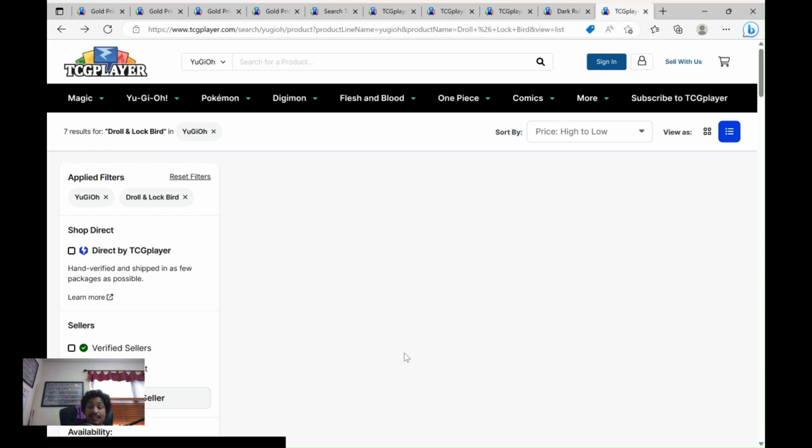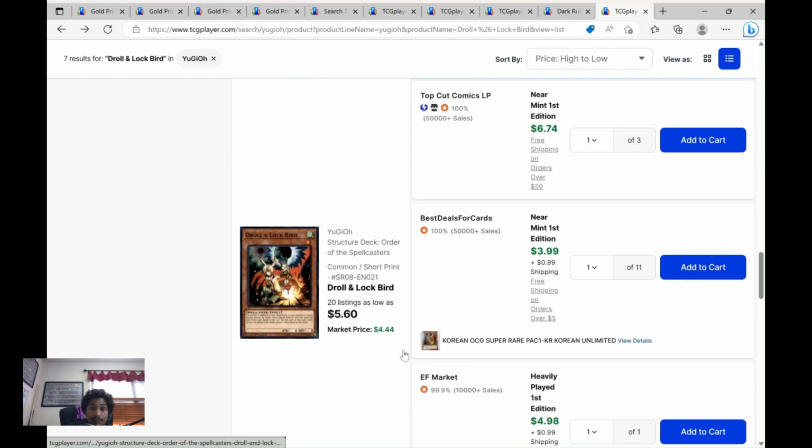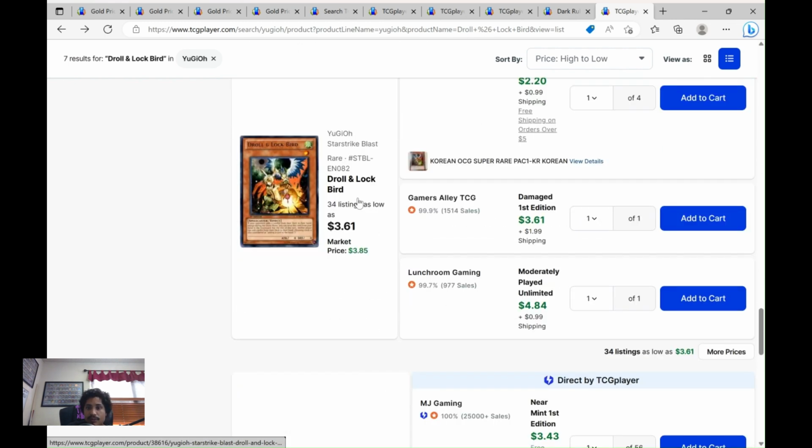So that got me thinking, if the common is going that high, then obviously the rares are going to be somewhat following suit. And not really. You've got the rare from Starlight Blast, the original one. You get some of them moderately played for like $4.85, around the $4 to $5 range.